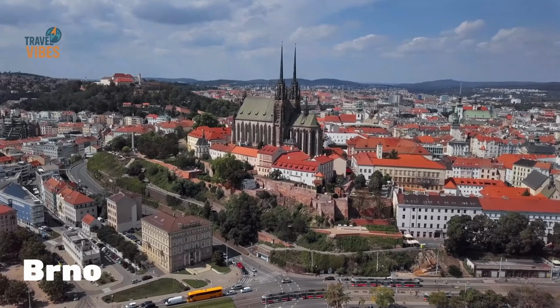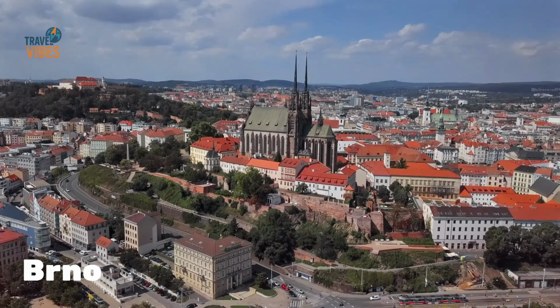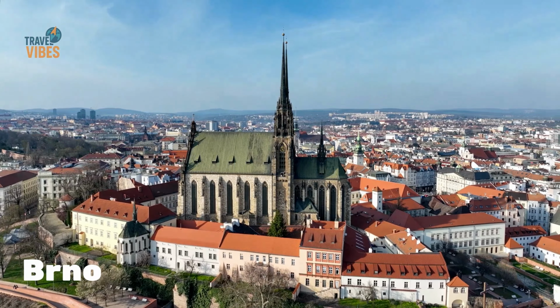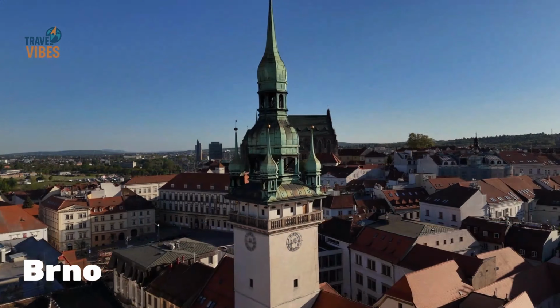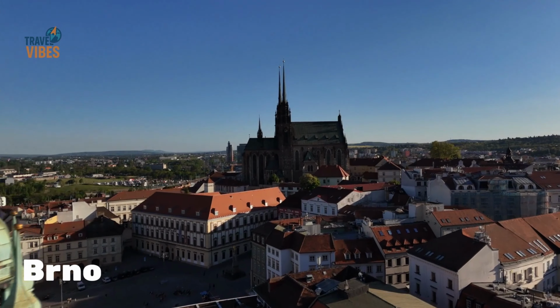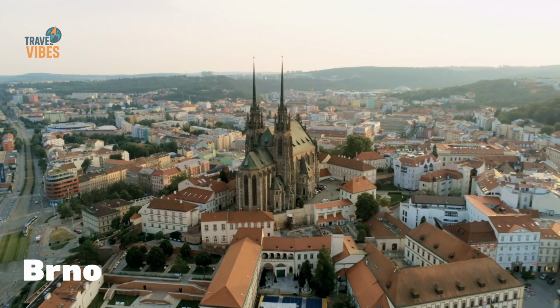Brno is the lively heart of Moravia, where old traditions meet a modern spirit. Its streets blend Gothic cathedrals, hidden courtyards, and bright cafes filled with students and artists.